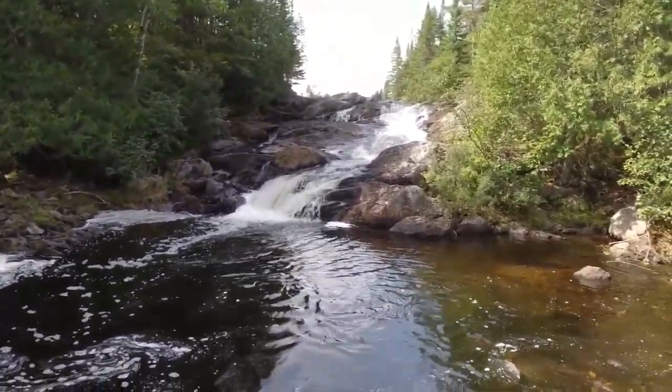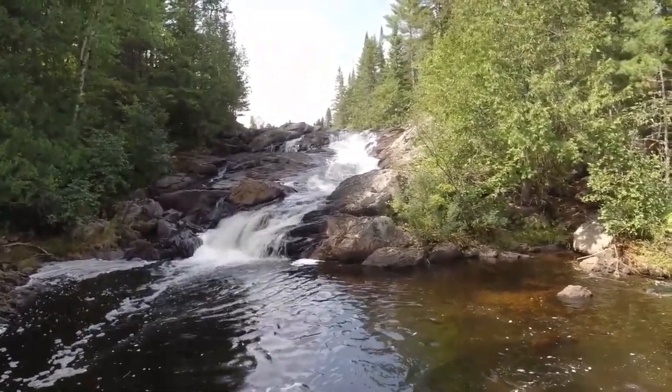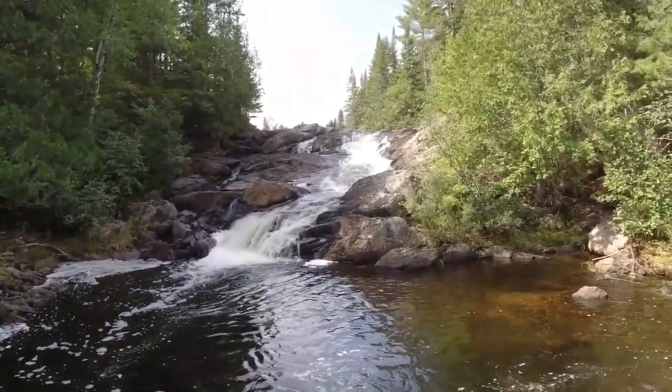Usually this thing, after it rains pretty good, gets flowing real hard. Right now it's not as hard as I've seen it before. I've seen it really flowing.